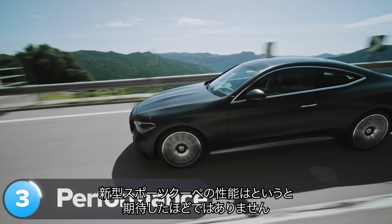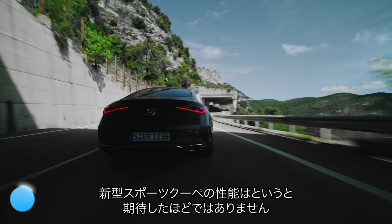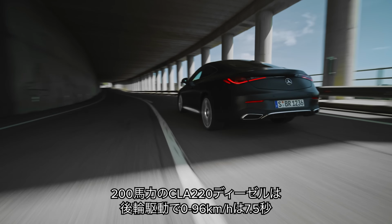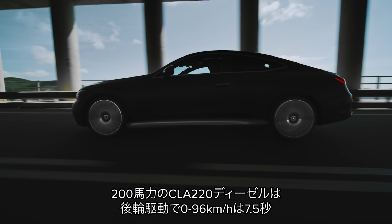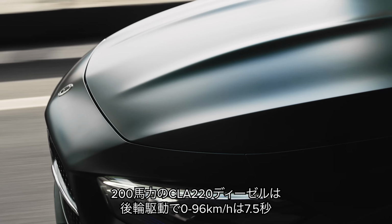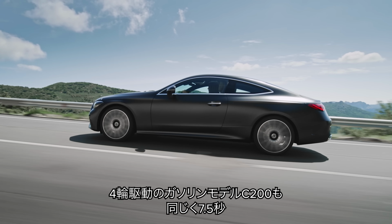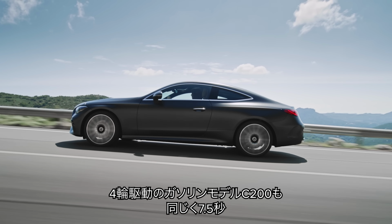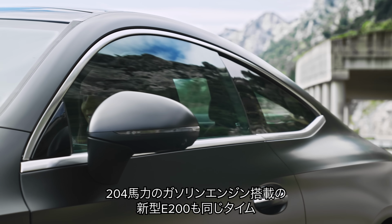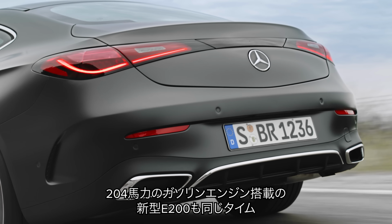So, what sort of performance can you expect from this new sporty coupe? Well, there won't actually be anything particularly racy about the 200 horsepower CLE 220 diesel. That rear-wheel drive car does 0 to 60 miles an hour in a respectable 7.5 seconds. Go for an all-wheel drive 4MATIC version of the C200 petrol and it'll also take the same 7.5 seconds to go from 0 to 60 miles an hour, which is the same time as the new E200 E-Class, which has an equally powerful 204 horsepower petrol engine.